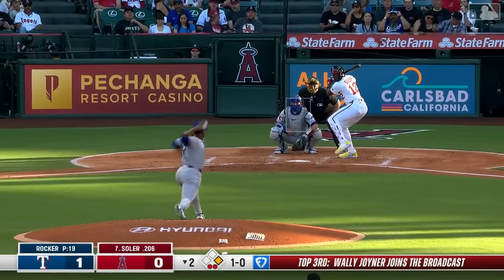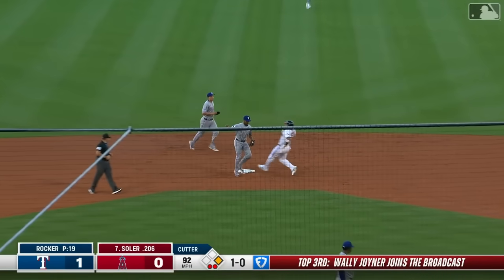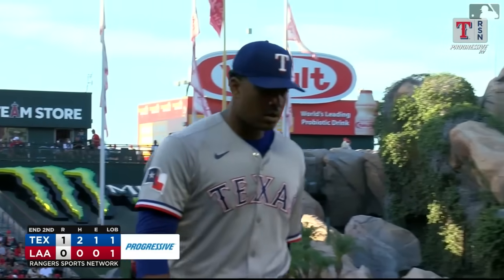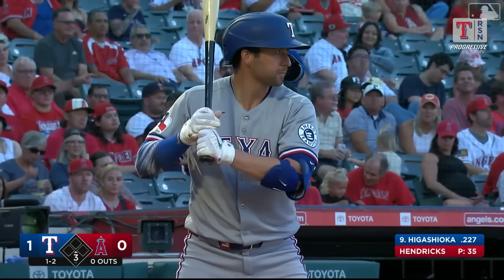Here is Soler. Soler swings 1-0 and hits a weak ground ball towards the middle. Semien gloves it to the shortstop side of the bag, turns back and touches the bag right ahead of Moncada to end the inning. So here's Kyle Higashioka, 9-1-2, due up for the Rangers.